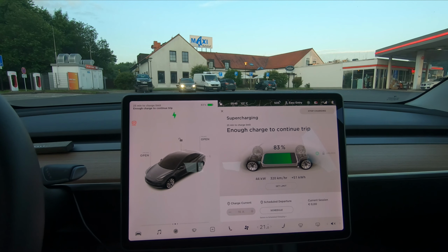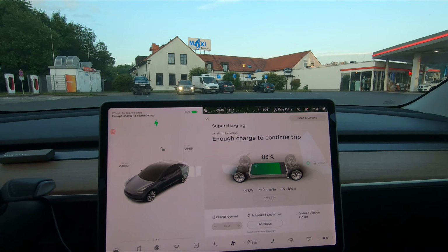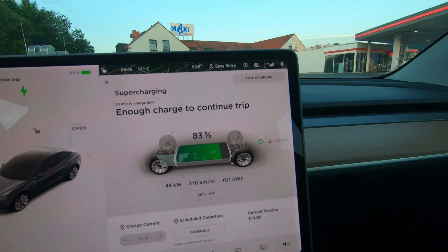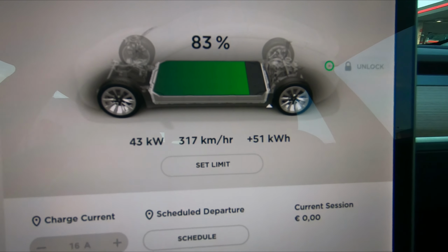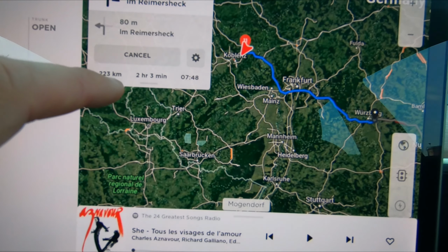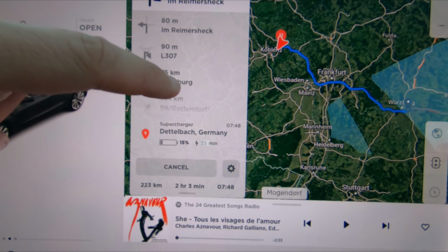Yeah, almost 40 minutes here. I'm charged to 83%. The car tells me that I have enough charge to continue the trip. Interesting, I like this. Current session, zero. Then I charge 51 kilowatts. Let me see, next stop. In another 2 hours, 223 kilometers.